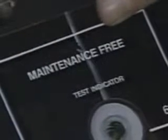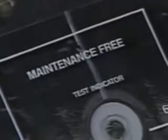At one time or another, we all get caught with a battery problem. Maintenance-free batteries, as the name indicates, require no attention. Others require the adding of distilled water periodically. To check these batteries, remove the caps and observe the level. Do not expose the battery to open flame or spark.